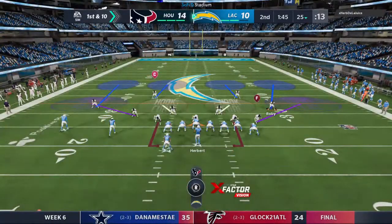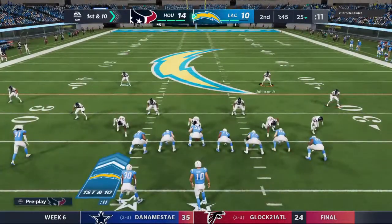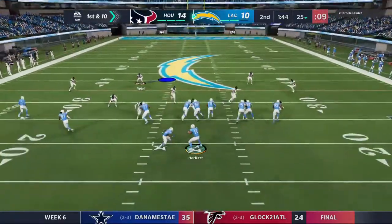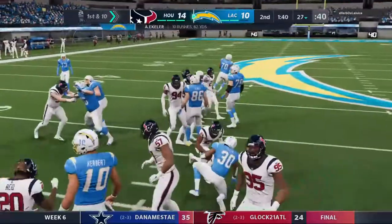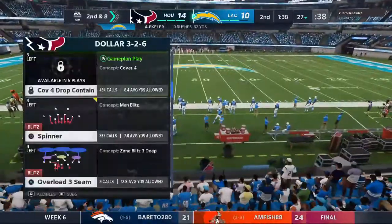The Charger drive about to get going. Their drive last time, it stalled out. They were forced to take the short field goal. And the key phrase, you nailed it. Forced to, because you know coaches look at these short field goals as a last resort, right?